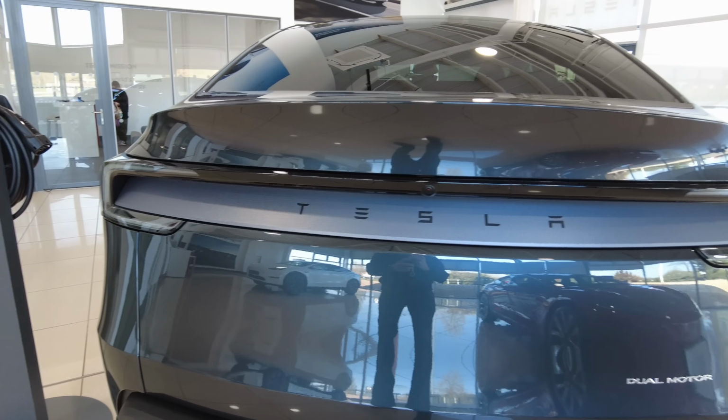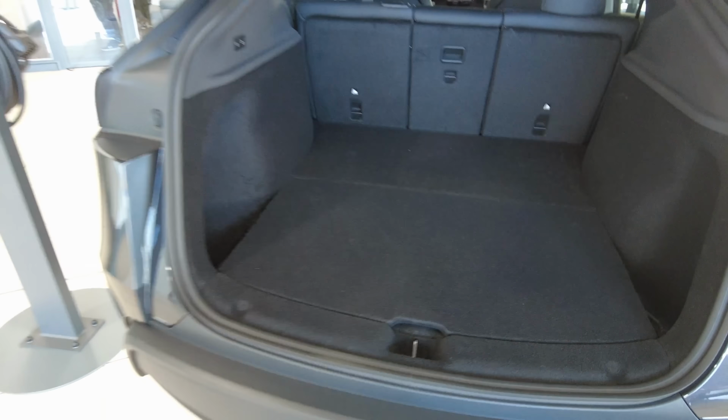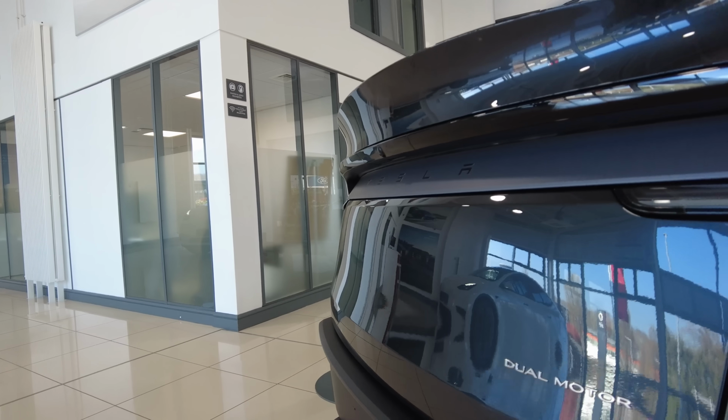I was just absolutely bamboozled by the space in the back. I've not really been in the back of a Model Y before, but there's so much space in the back here. And I thought the Model 3 was good. But let's go inside and see what the quality's like. It'll be a bit weird because we're getting in on the left side.